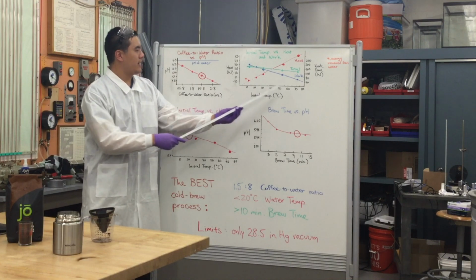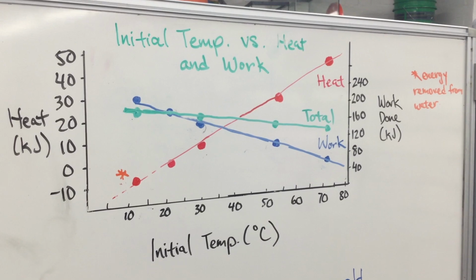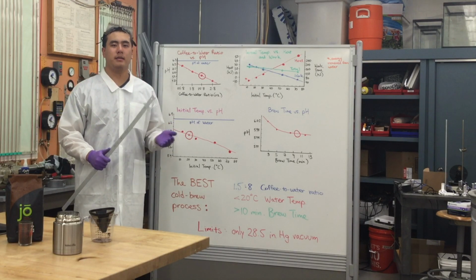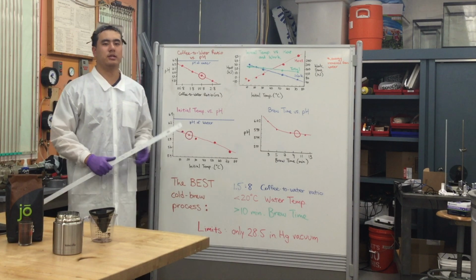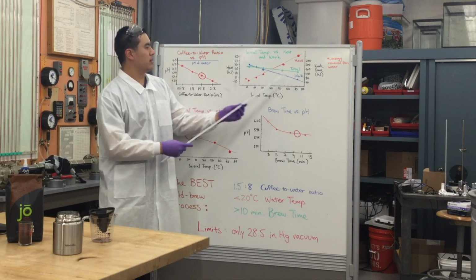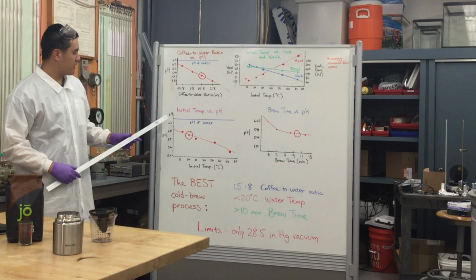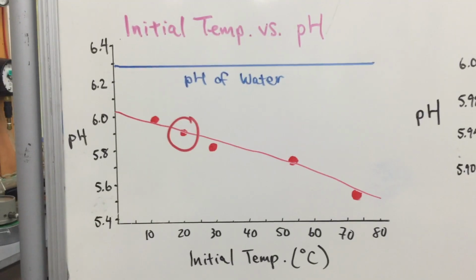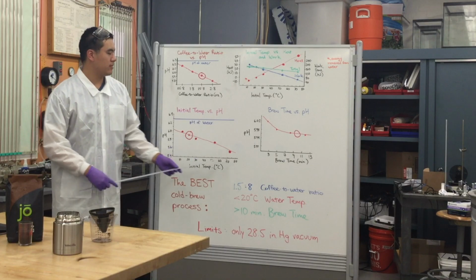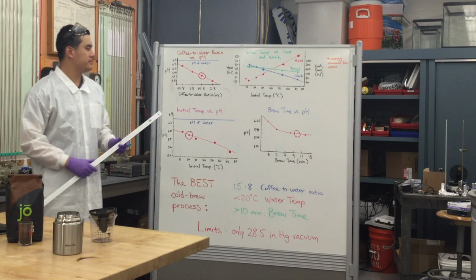Next, we tried to look at the effects of brewing temperature. As heat increases, the work by the pump decreases. This is because boiling pressures increase as temperatures increase. So the work needed to be done by the pump decreases to reach those boiling pressures. However, as you can see, the total amount of energy, the sum of the heat and work, remain relatively constant. So in terms of efficiency, they're all about the same. However, in terms of pH, as the temperature increases, the pH decreases significantly, thus causing the coffee to be more bitter. We found that 20 degrees Celsius was the perfect temperature for our cold brew.